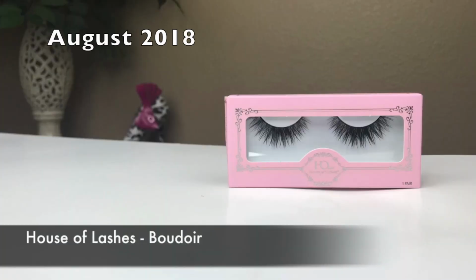And the next product that I'm going to be talking about are the lashes that I'm wearing right now, and they're of course my House of Lashes in the style Boudoir. I absolutely loved them. I wore them on several videos after I got them on my Boxycharm box, and I can't wait to purchase more of these lashes. They're super easy to put on, again because I am a beginner when it comes to lashes.